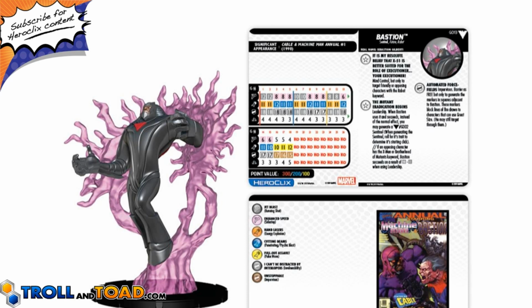So he has 3 different point lines: 300 points, 200 points, 100 points. At 300 points, it gets you a 6 range dual target, 12 movement with running shot, 11 attack, energy explosion, 18 defense, invulnerability, and indomitability, 4 damage with the colossal damage symbol. Then at 200 points, gets you a 10 movement with running shot, 11 attack, energy explosion, 18 defense with invulnerability, 4 damage. And then at 100 points, which I believe is probably his sweet spot, you get that 8 movement with running shot, 11 attack, energy explosion, 18 defense, invulnerability, 3 damage.